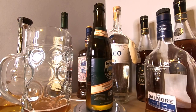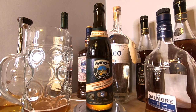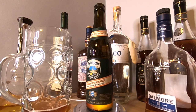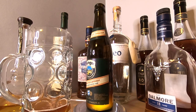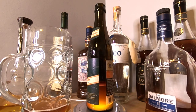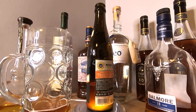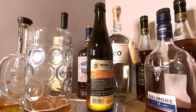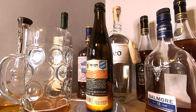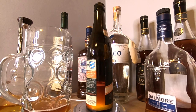Oh yes, indeedy. That does have the nose of an Oktoberfest. We are getting some slight sweet caramel, the malt, the cereal grain, some sweet malt coming through, rounded out by those doughy notes. It's simple, but it's got really good balance. As I'm swirling this, it's going to open up and warm up just a hint. And here we go.